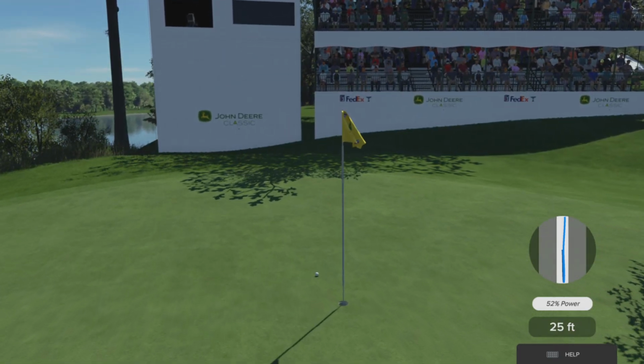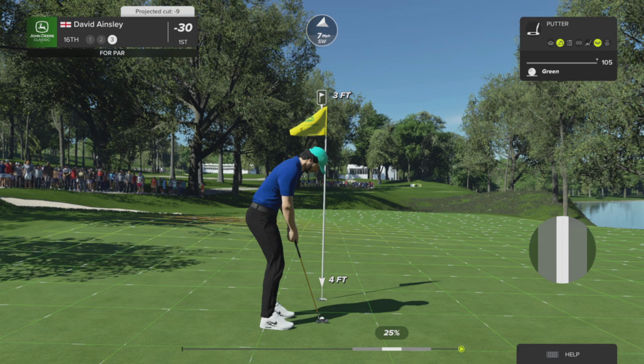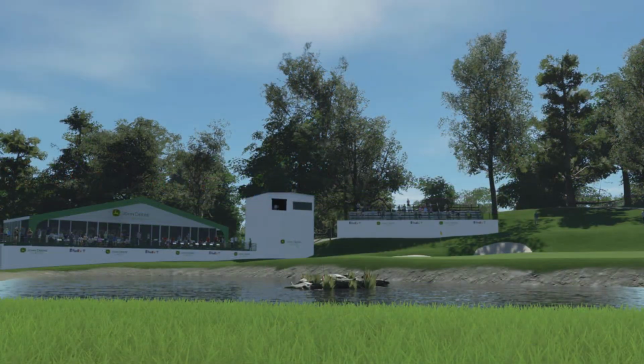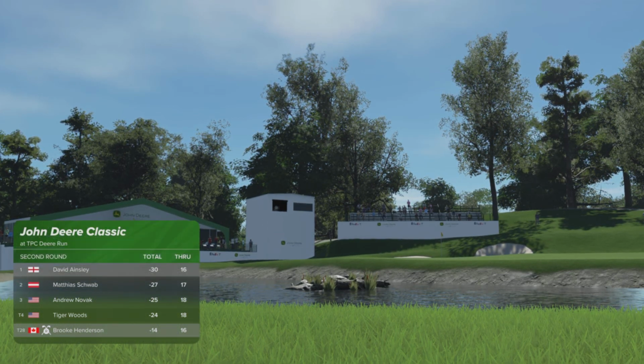Okay, steady now. Oh, what a shame. That would have been a nice one to hole. Just 3 feet to the cup. Our current leader is up by 3 shots.